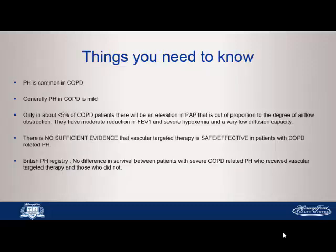And I'm trying to give a talk about pulmonary hypertension and the COPD group of patients and the things that you need to know about it. Yes, it's a very common problem in PH and COPD patients. But generally, pulmonary hypertension in this group of patients is mild. And in less than 5%, they will have a very high elevation of pulmonary artery pressure that's out of proportion to their disease severity. So their COPD is not that bad, but the pulmonary hypertension is bad. So really a small percentage of these patients.